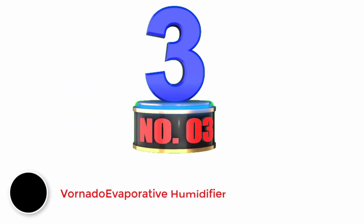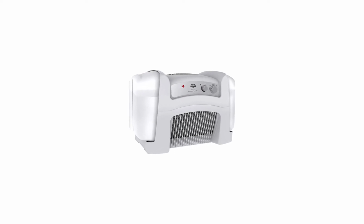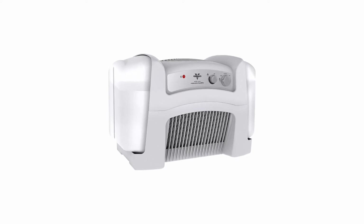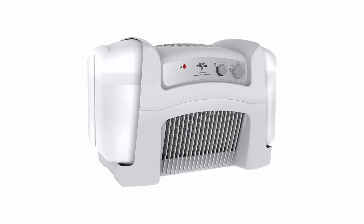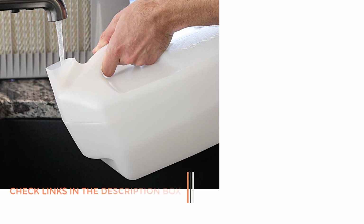Vornado Evaporative Humidifier. Vornado is one of the few brands in the market that offer its products within a budget-friendly range, along with a long warranty period. You will find the same with the whole house humidifier from Vornado. We are placing the Vornado EVAP40 Evaporative Humidifier in the second position of our list, as it offers a long warranty period within a budget-friendly price range.